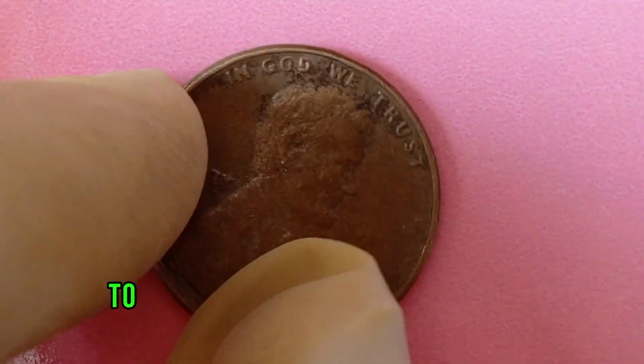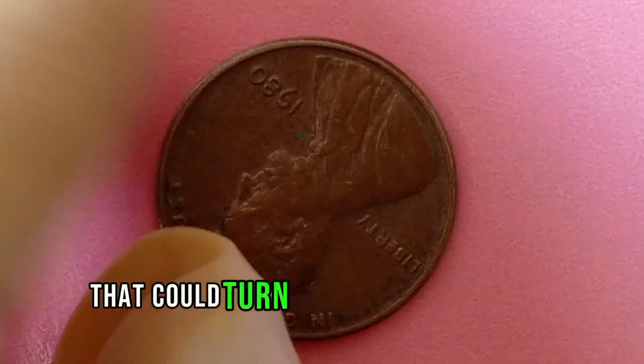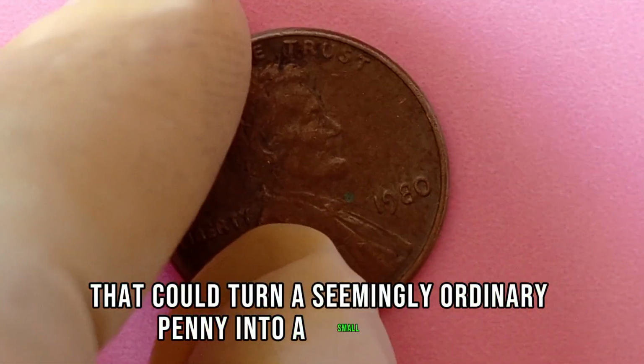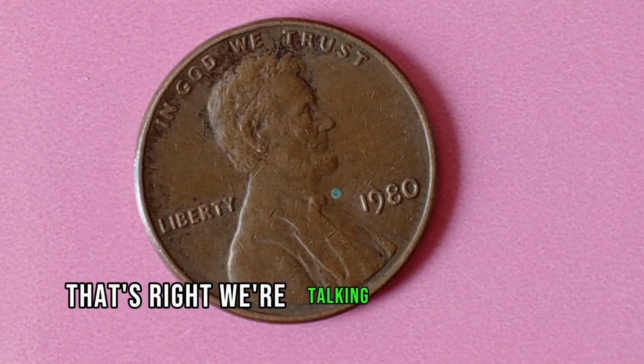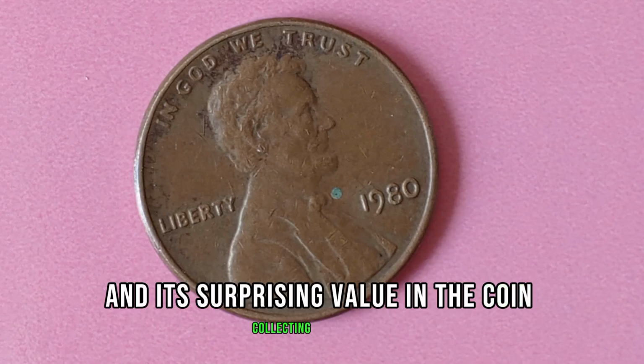Welcome back to Rarest Coins. Today, we're diving into a fascinating topic that could turn a seemingly ordinary penny into a small fortune. That's right. We're talking about the 1980 Lincoln penny and its surprising value in the coin collecting world.